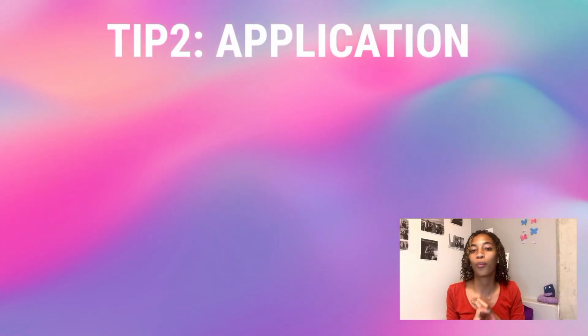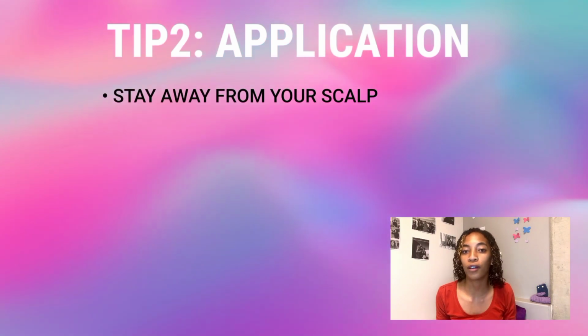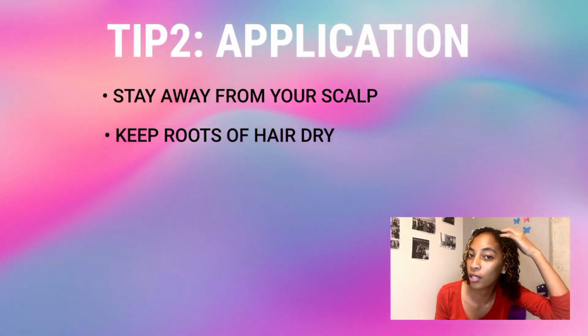Number two is also a very critical and important tip that I can give you, that is part of the application process. When you are applying water or product to your hair, stay away from your scalp. Why? We want our scalps and the roots of our hair to be drier than the rest of the hair. We have to try and keep the roots of your hair as dry as physically possible, so that the hair on your scalp is fluffier. When the hair on your scalp is fluffier and it's drier, it's gonna give you more volume, because it's gonna be like thick here and then your precious curls are just gonna lay on top.